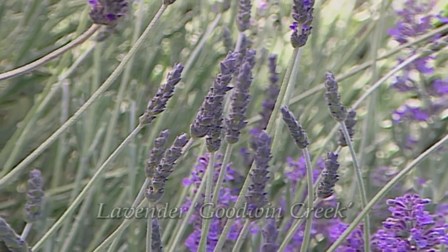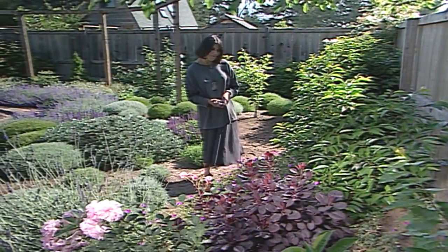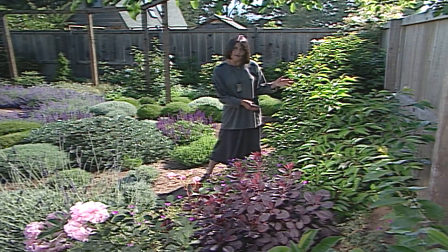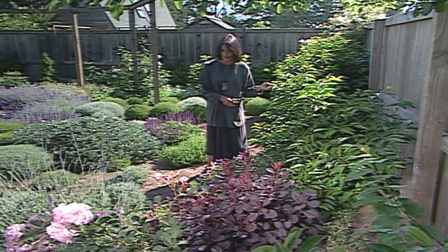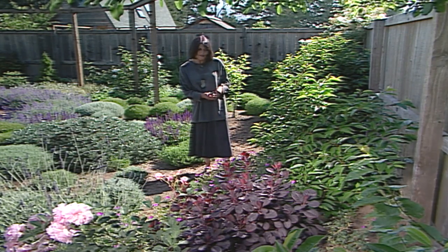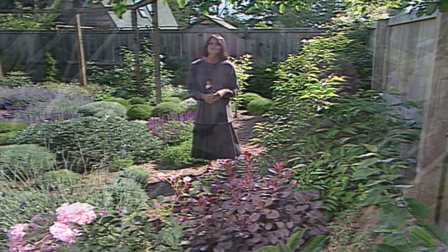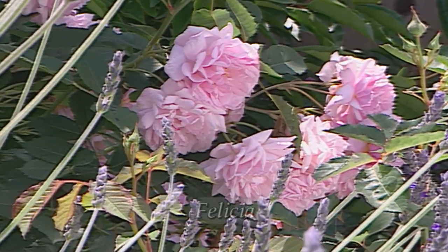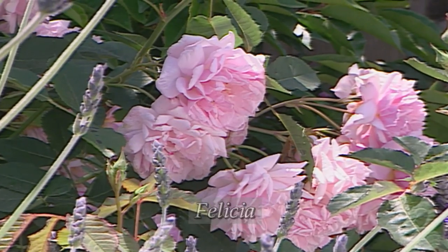This lavandula is called Goodwin Creek, long blooming lavender. Here I have a Portugal laurel. Though not a perennial, I like to include a dark green backdrop to show off many of the flowering plants in my garden, particularly nice when backlit, I think, the flowers with that dark green behind them. And in the foreground is a favorite hybrid musk rose of mine. I always grow amidst my perennials. It's called Felicia.